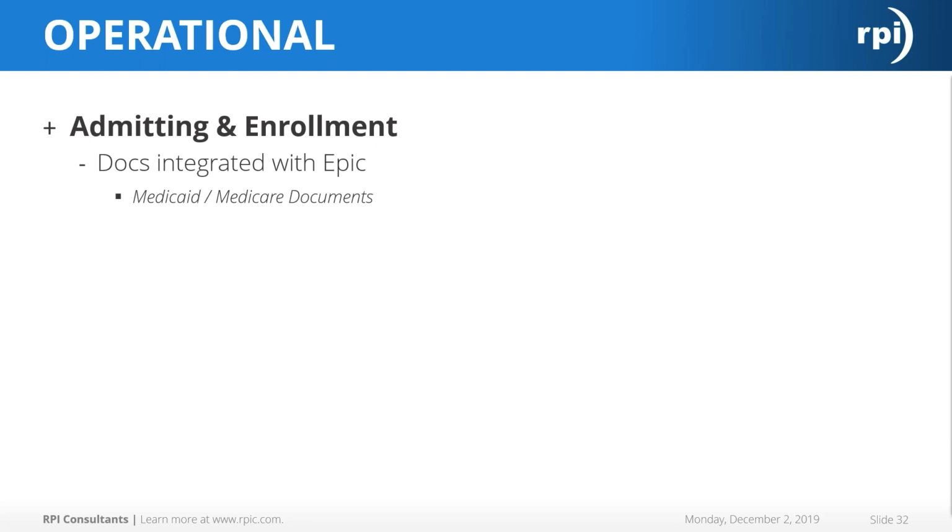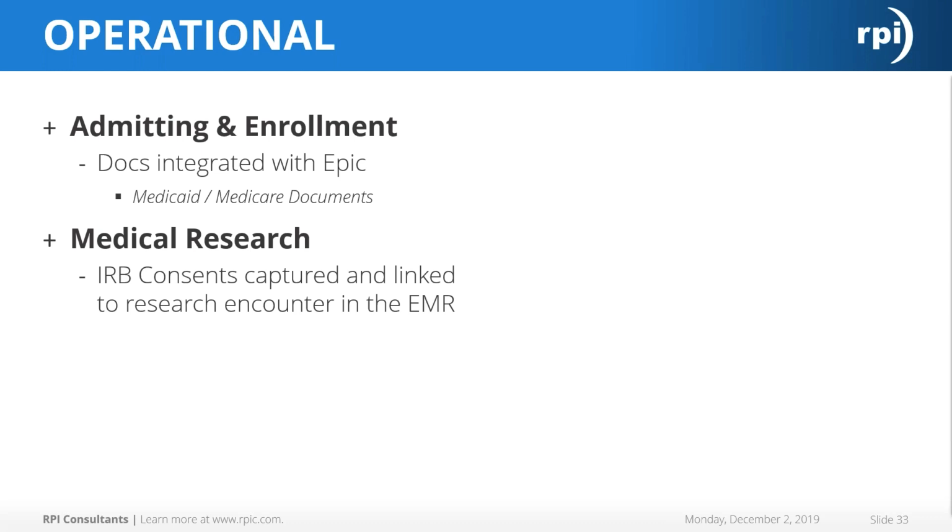The admitting and enrollment department is using OnBase. They are integrating their Medicare and Medicaid documents with their EMR system, which happens to be Epic. They have a medical research area. So anyone who is participating in any type of research study has to fill out an IRB consent form. So once they have this form filled out, they're able to capture the signatures on it and link it to the research encounter in their EMR system.